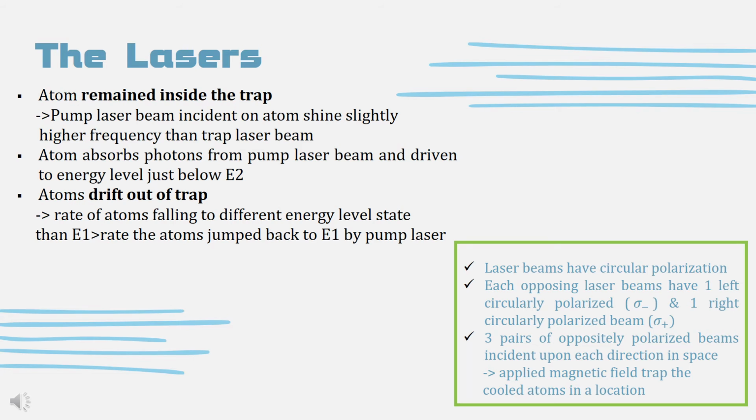Each pair of opposing laser beams contains one left circularly polarized beam, sigma negative, and one right circularly polarized beam, sigma positive. The three pairs of oppositely polarized beams incident upon the atoms from each direction in space make it possible for an applied magnetic field to trap the cooled atoms in one location.